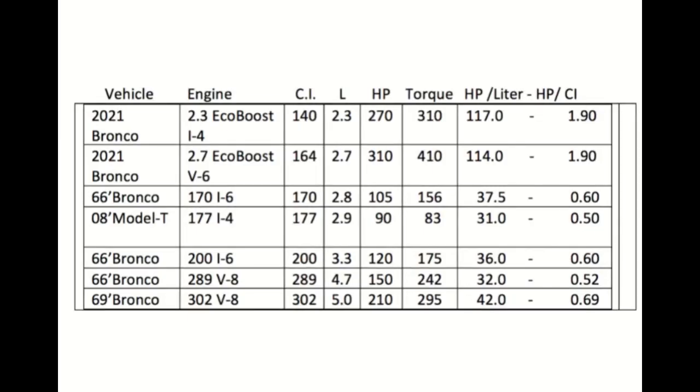And what we have here, again, you can look at the numbers. You can see the engine from the 2.3 Ecoboost 4 all the way to the 69 Bronco 302 V8. Knowing that back in the day that V8 created only 210 horsepower, as you can see here. But now the four-cylinder is creating 270 horsepower, and the torque is 310 just on the four-cylinder. Back in 69, it was 295. So you're getting more. A lot more. And that makes a big difference in better fuel consumption, which is just straight up awesomeness. You can see the difference.